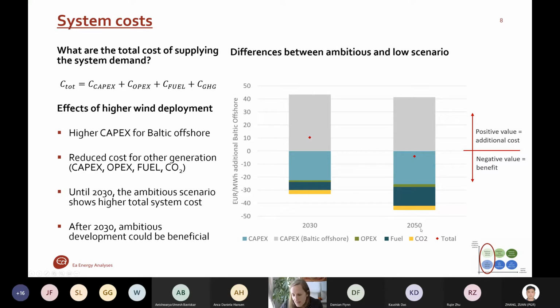But in 2050, we have this small reduction indicating that actually there is a positive value to having more offshore wind enforced in the Baltic Sea. Even if we are now talking here about the national policy scenario, and we saw that it was beneficial not to have your own policies, we see that still there is a benefit of having larger amounts of offshore wind in the system.